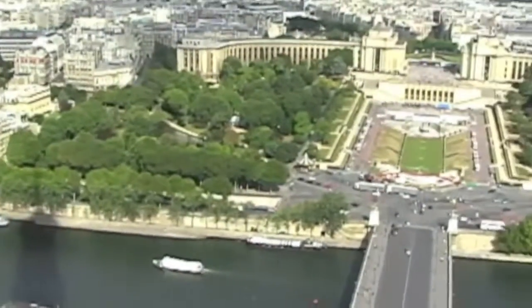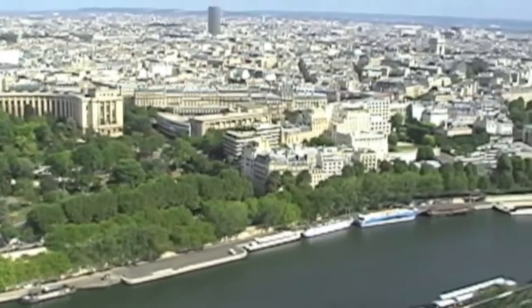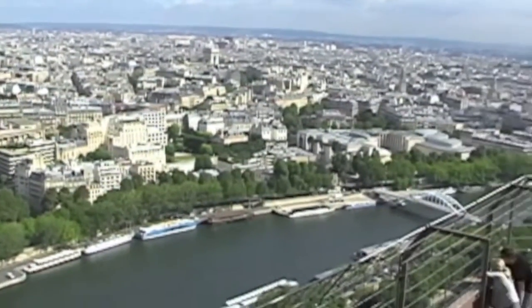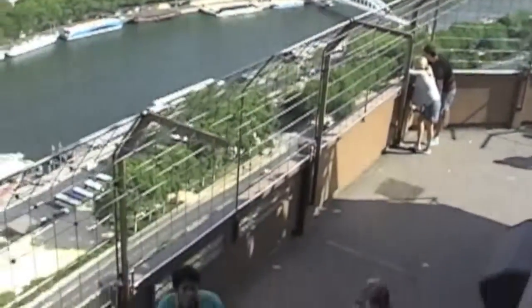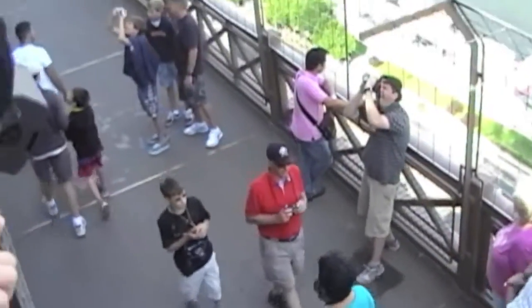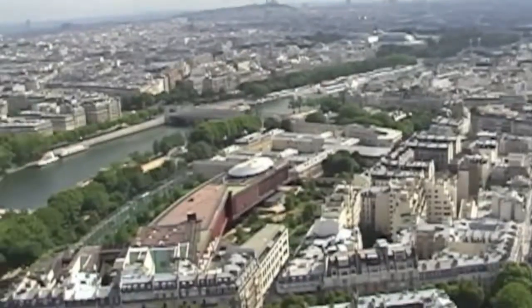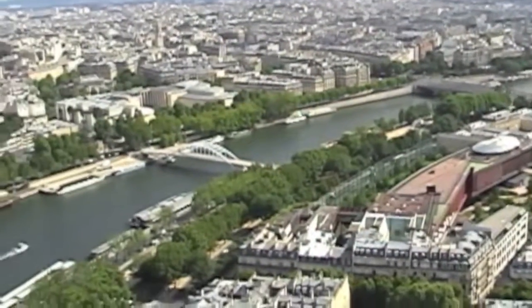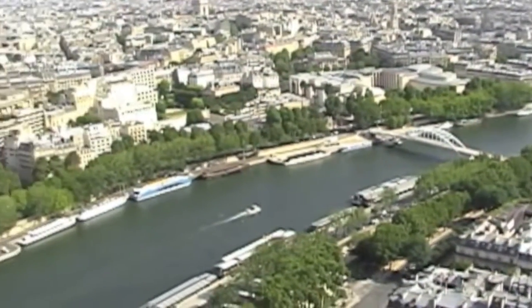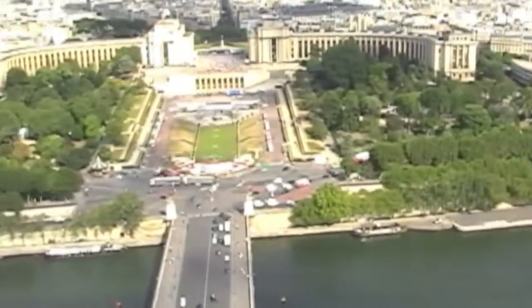The Eiffel Tower took 2 years and 2 months to build and used 300 workers. You can see for 37 miles from the top of the tower, and it weighs 10,000 tons. 18,038 pieces were used and are held together by 2.5 million rivets to create the Eiffel Tower.